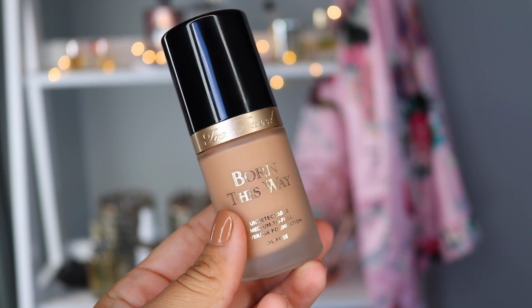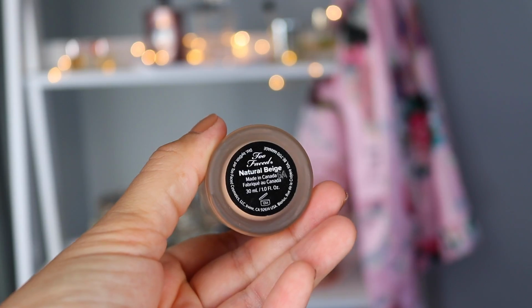You can currently see how white my face is compared to my body, so to even that up, I'm going to be taking the Too Faced Born This Way foundation, and this is in the shade Natural Beige. It is like my perfect summer colour, and I've been waiting all year since I got this, basically summer last year in Europe, to wear it. So I'm super happy I can use this now. It's not just sitting there staring at me.